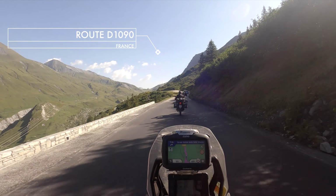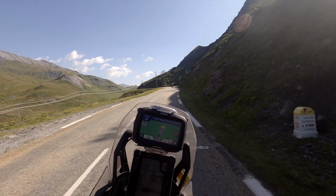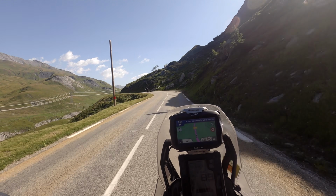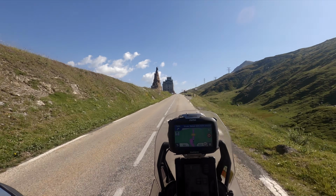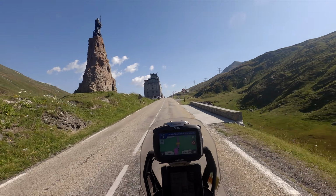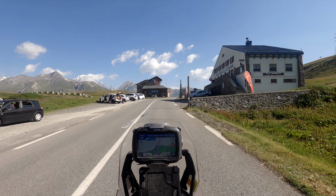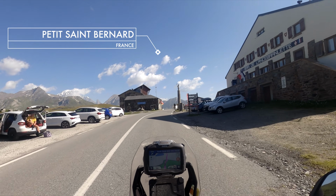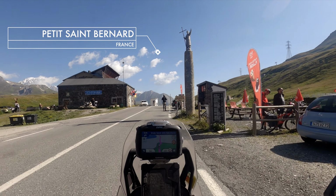On the way up to the top of Petit Saint Bernard, after a few hairpin turns, you pass La Rosière, another French skiing area. And from there it's only a short ride until you reach the top of the mountain pass. That's the top of the pass, and look, my travel partner is already standing there because I stopped to take a picture. So this is Petit Saint Bernard Pass.